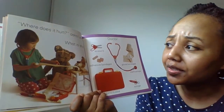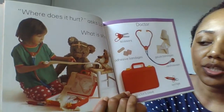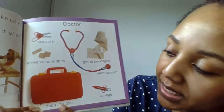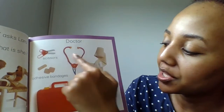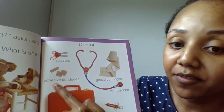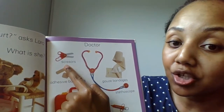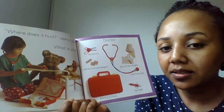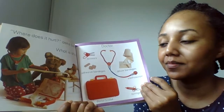Where does it hurt? Asked Laura. What is she? See what she's doing with the bears? We have a doctor's case, a syringe, a stethoscope, gauze bandages, adhesive bandages, also called band-aids sometimes, scissors. Who uses those tools? Who is she? That's right, again, a doctor.